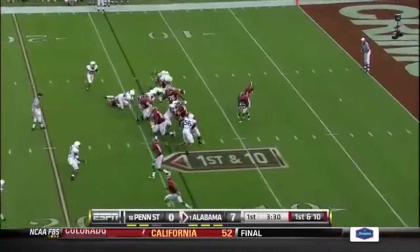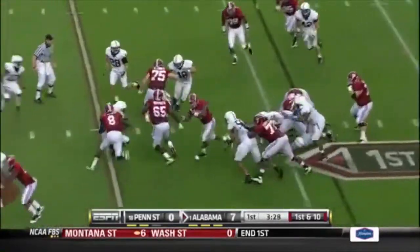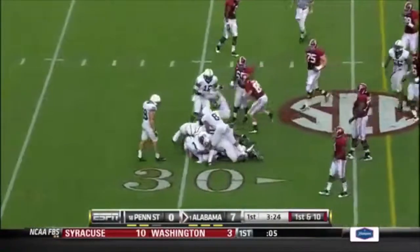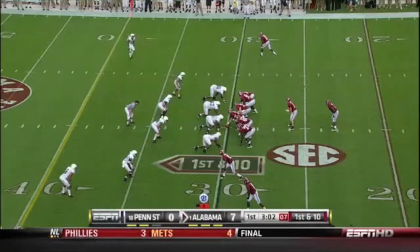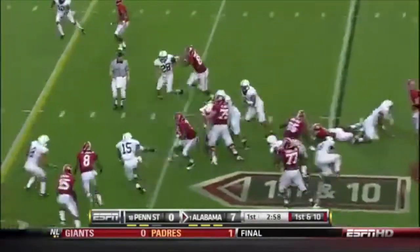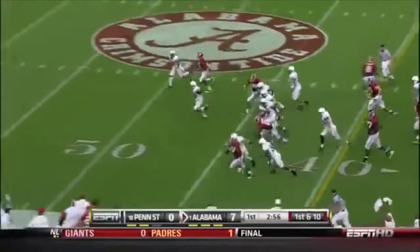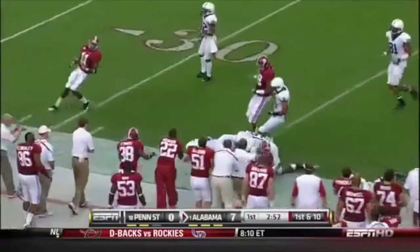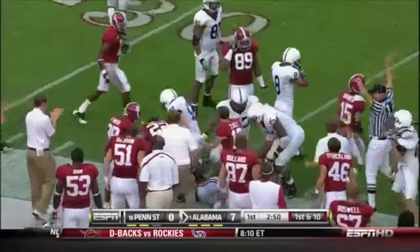Here's your pistol formation now. Hand it back to Richardson. Up behind the left side. Look at him break tackles for another first down. Alabama. There's that short handoff. And behind the left side, again it is Richardson. Breaking still another tackle. And across the 40-yard line.